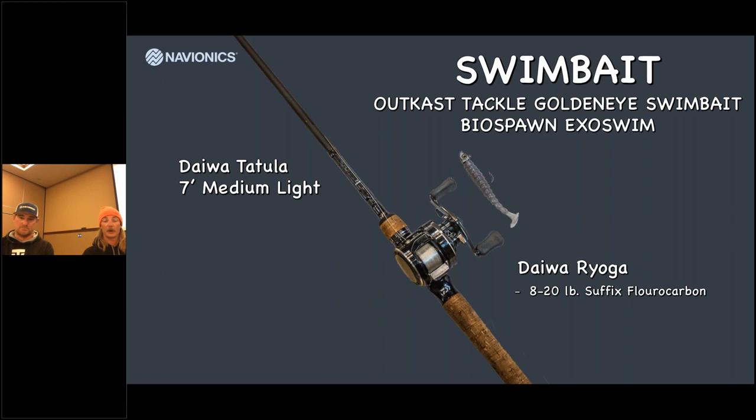This is one of the few single hook baits that I'll throw straight fluoro for. I just feel like you need that bow in your line to work it deep. It's something I'll crawl on the bottom a lot. Right now, there's a couple different ways you can fish it.